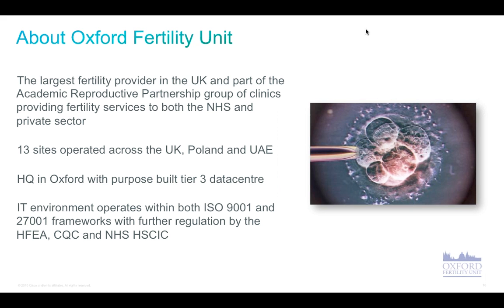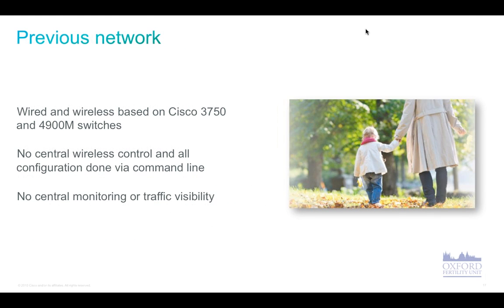Great. How many people are in the IT team over at the Oxford Fertility Unit? So we run with a team of 4, a couple of first-line support, so second, third-line support, and then myself. And we're about to bring in a full-time IT manager as we are rapidly expanding.